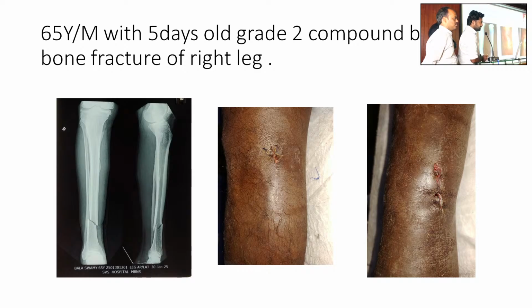What is Sarmiento? What is Sarmiento? He's a surgeon, an orthopedic surgeon. He described this technique of functional cast bracing in 1977, and he used to treat all fractures with plaster and early mobilization.